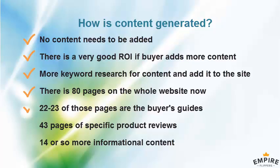Now that's broken up into about 22, 23 of those pages are what we call sort of the buyer's guides, and they're the ones that really make most of the revenue. There's another 43 pages of specific product reviews, and they help bulk out the site and give the site a bit of authority. And then there's another 14 or so sort of more informational pieces, some scientific research stuff about things in bathrooms and how-to guides and fun facts kind of stuff.